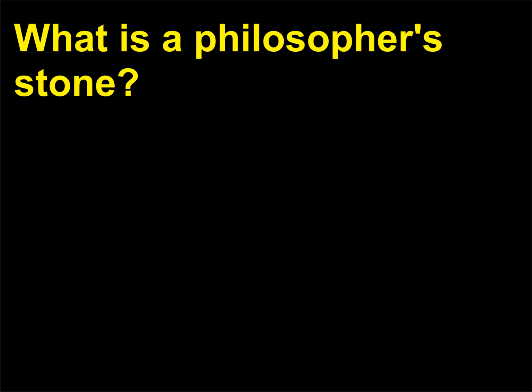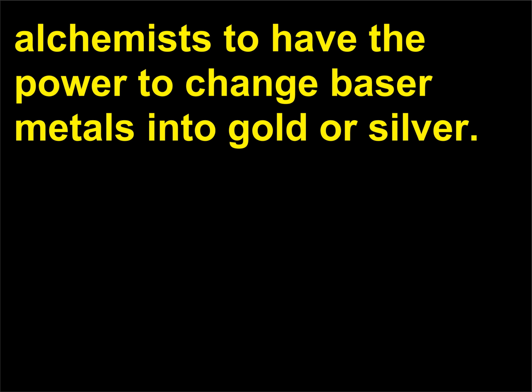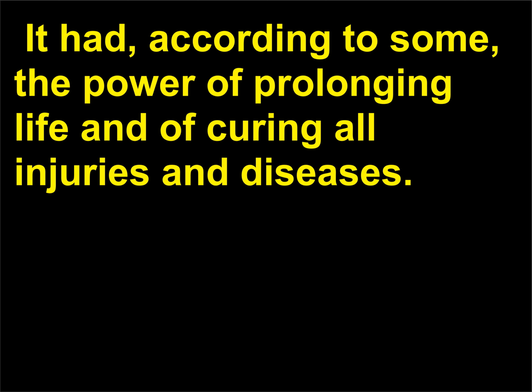What is a philosopher's stone? A philosopher's stone is the name of a substance believed by medieval alchemists to have the power to change baser metals into gold or silver. It had, according to some, the power of prolonging life and of curing all injuries and diseases.